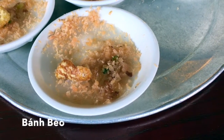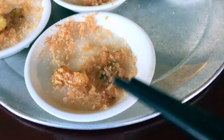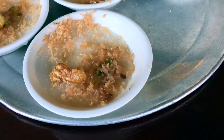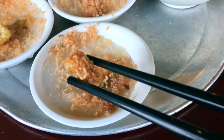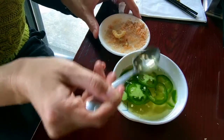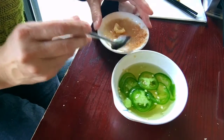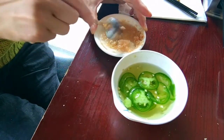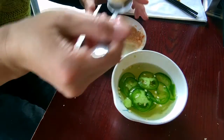This version of bánh is named after bèo or duckweed because its shape is very similar. And it's topped here with some shredded dry shrimp and a crispy pork crackling. To eat it, you add this sauce, which is a watered-down fish sauce with some jalapeno slices in it. Then you're going to scrape it off the sides. Usually, you don't cut it like I am. Just pop the entire thing in your mouth.